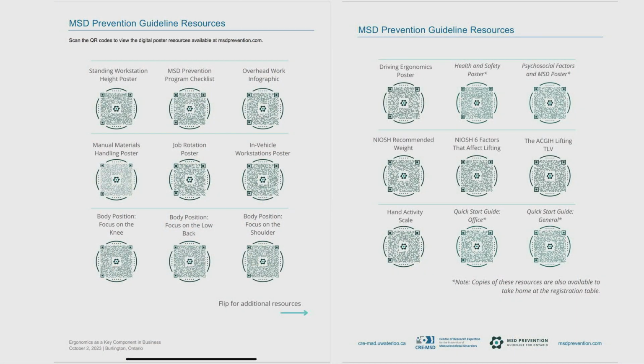This is downloadable. I'll jump ahead quickly. Inside the program that you have, you should have got one. If not, there's more on the desk out front. All of the resources are linkable from these QR codes, and those are PDF files that can be printed, shared, do whatever you want with them. There are hard copies just down past the registration desk as well. Please take them. Bettina would be happy not to pack them up and take them back to Waterloo.